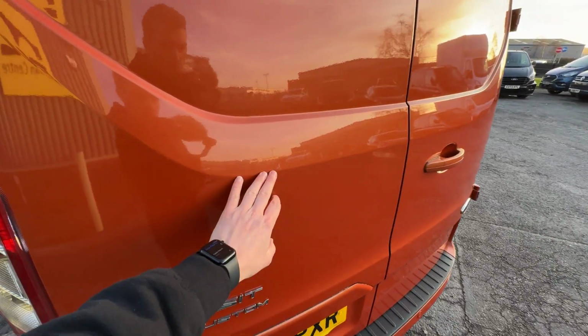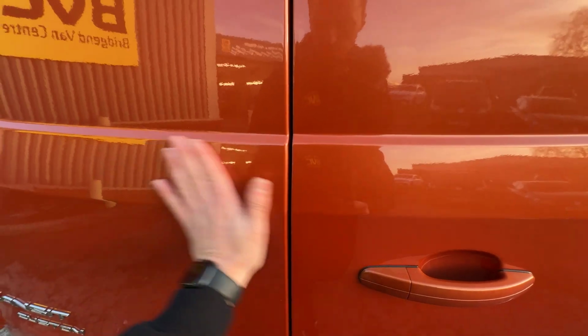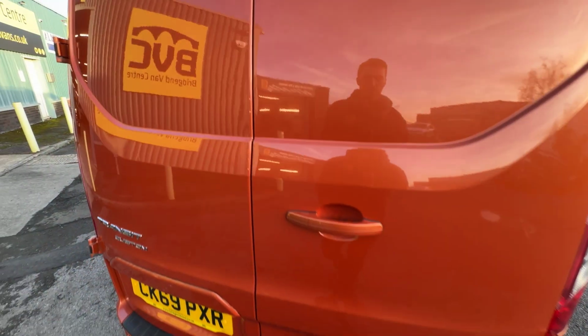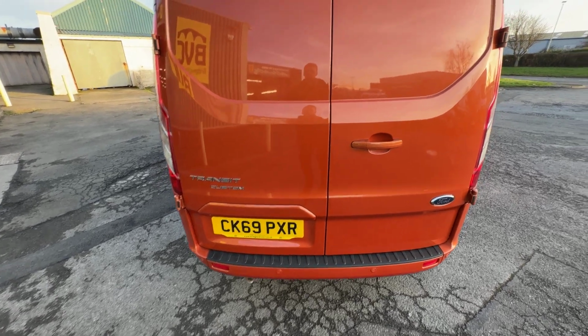In terms of condition here then at the rear, you can see a little touch-in just there to the rear door. A couple of tiny, very minor marks here on the rear door, but that is being very critical. There's not a tremendous amount else to fault at the rear really.